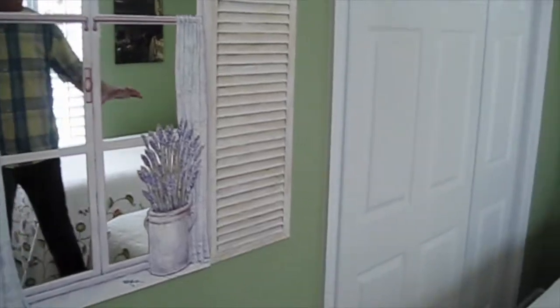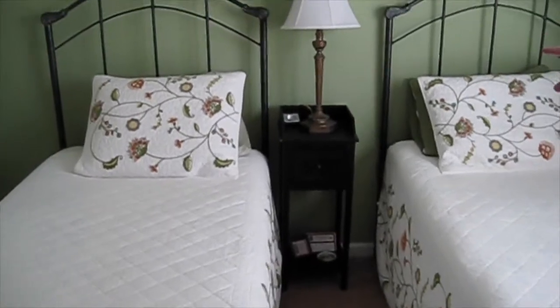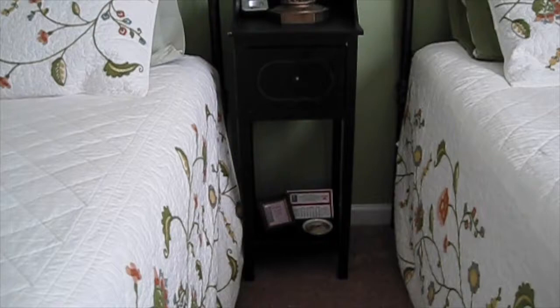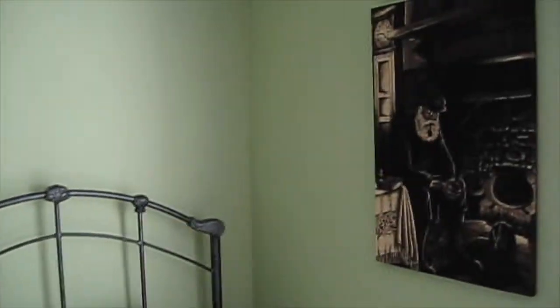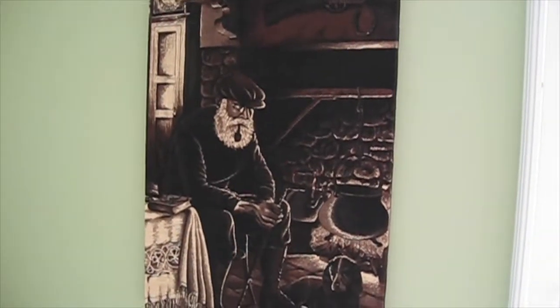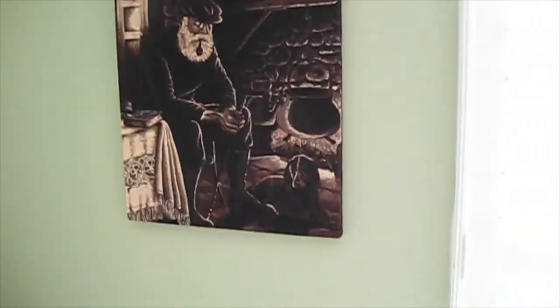If the camera will pan over here, you will see two twin beds with wrought iron headboards and a small center night desk and lamp over there. You'll notice a picture on the wall here. I call that Old Man Time because there's a clock above his head and he's just sitting there and he appears to be waiting. If the camera will continue to pan around and just catch some of the other items in the room.